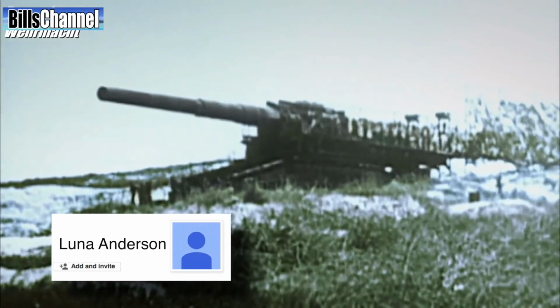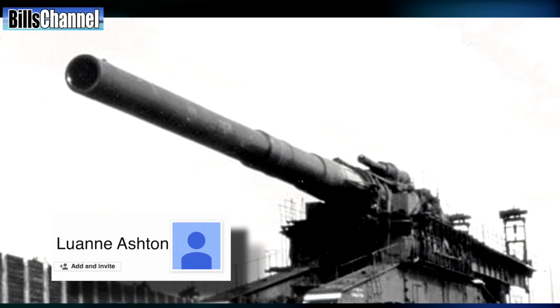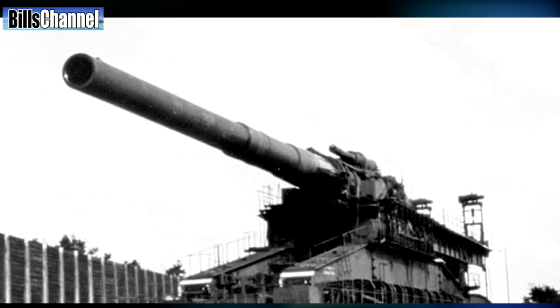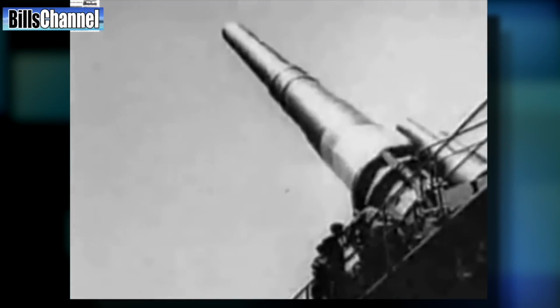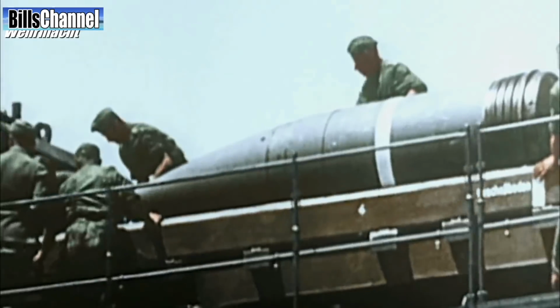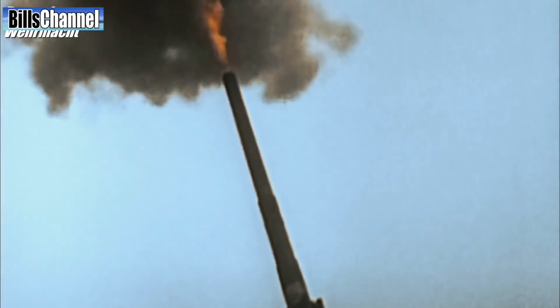Luna Anderson pointed out it was built in the 1930s. Luann Ashton added it weighed in at a crushing 1,344 tons and stood 4 stories tall. The gun fired shells that weighed 7 tons to a range of 30 miles or about 50 kilometers.